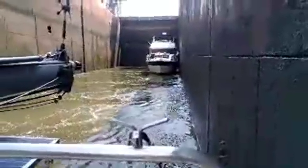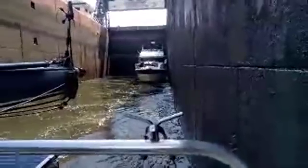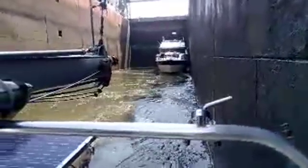Okay, we're slowly lifting. Their dog is at the front there, being lazy as well. Yeah, these locks are really fast.